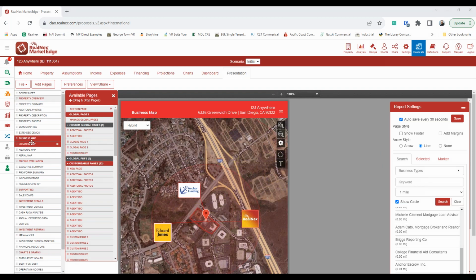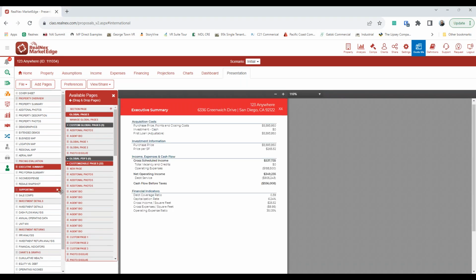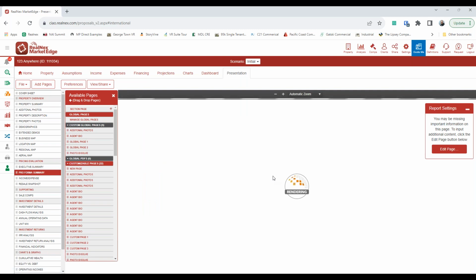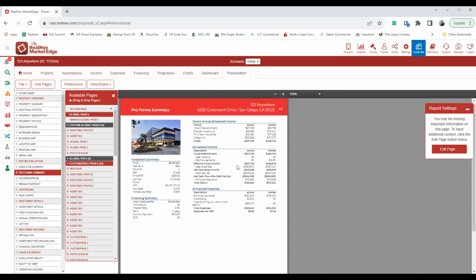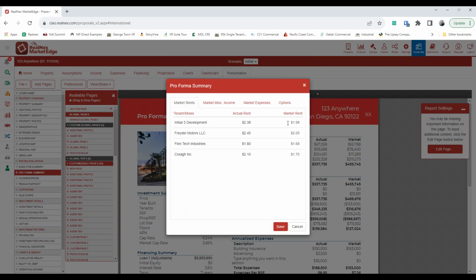Locational maps, regional maps, and then we give you all the great things like executive summaries and pro forma summary, so we can show what your actual financials look like. What are your market numbers? We've seen some really interesting market numbers over the last couple of years. Someone mentioned like 40% upside pro forma, which was hilarious, and it was true, on a tweet that I saw.